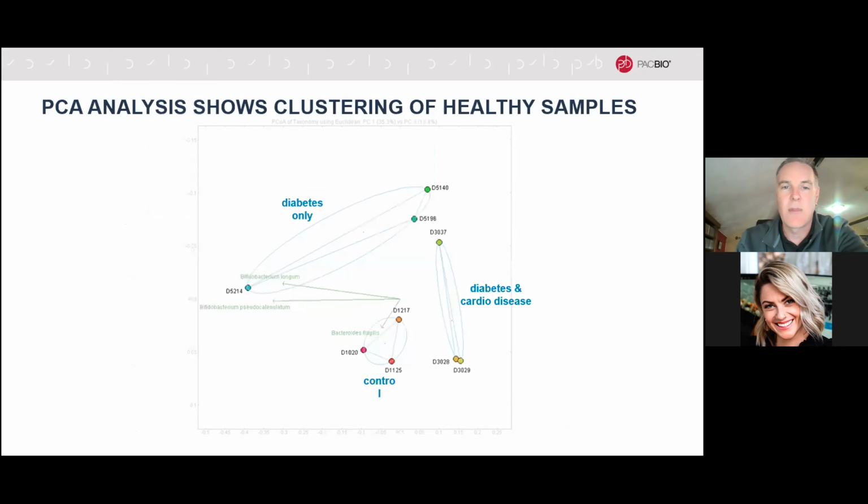You can go to a PCA plot, for example, and see if you can see a cluster that takes the healthy away from the diseased, and whether the diabetics only against the diabetics with cardiovascular disease can also separate out. And as you can see on this PCA plot, you do separate these out according to the gut microbiome representation.